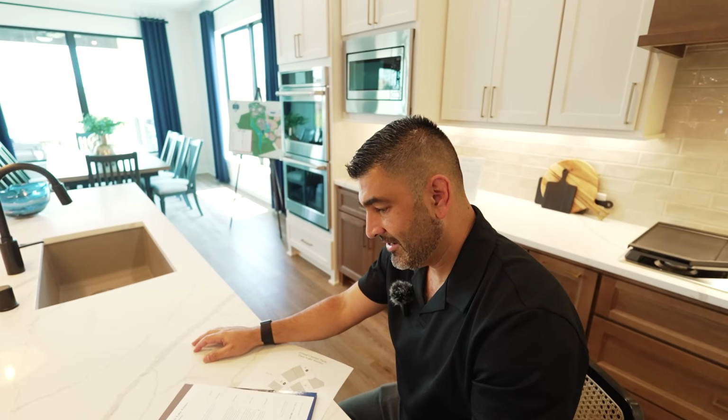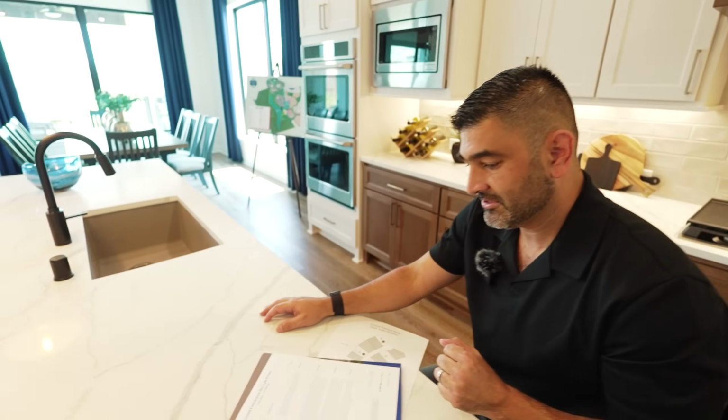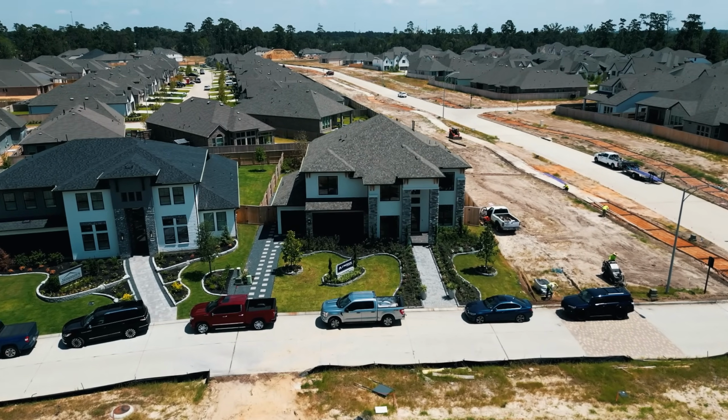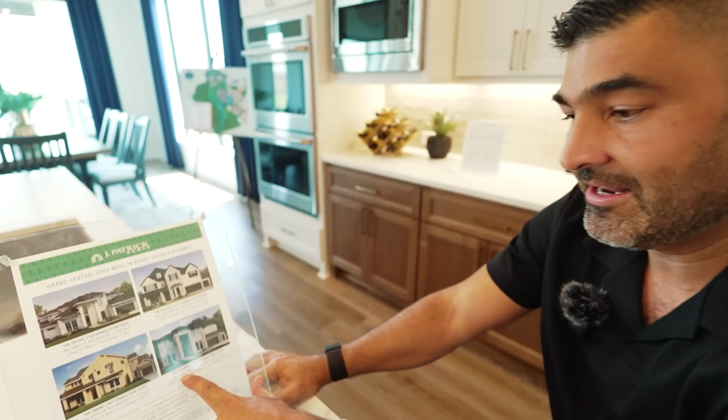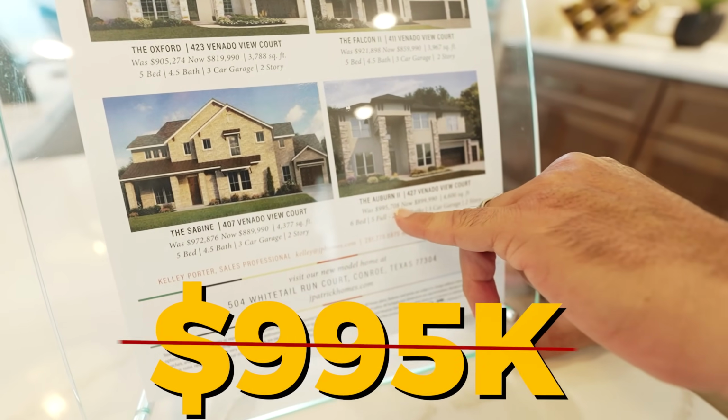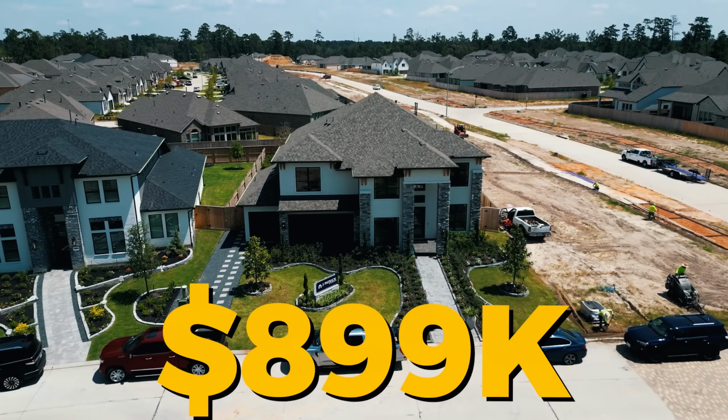All right, so here at J Patrick Homes, which is great, and they're all around the master plan communities as well. And now to get to this part, Jackson, we are standing right now in the Auburn floor plan. This house was at $995. It is slashed down $100K to $899.